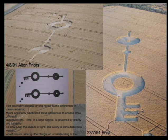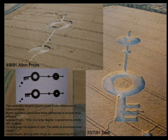Time, to a large degree, is governed by gravity and its ability to slow down the speeds of light. The ability to transubstantiate matter would require, among other things, an understanding of the illusion of time, the function of gravity, knowledge of the proposed three speeds of light, and the spinning vortex action of molecules. That's from Two-Thirds: A History of Our Galaxy by David Myers and David Percy, published in '99. So this is one of the examples of crop formations that have really inspired astronomers, physicists, geometers to make breakthroughs.